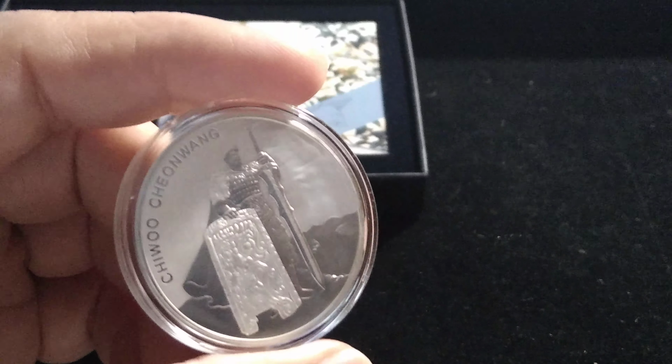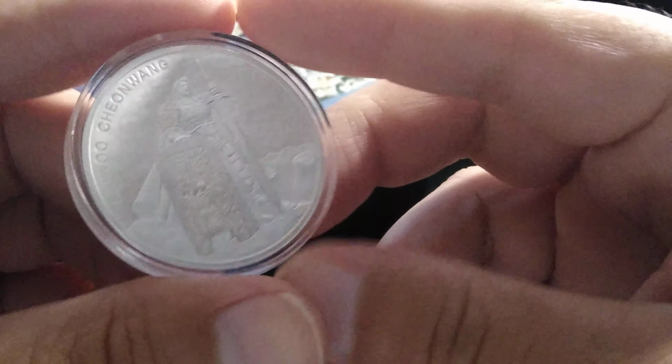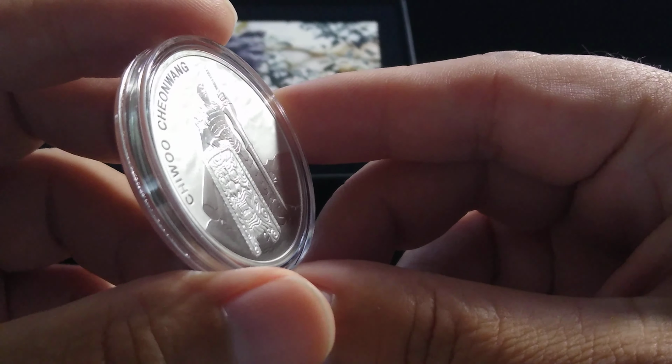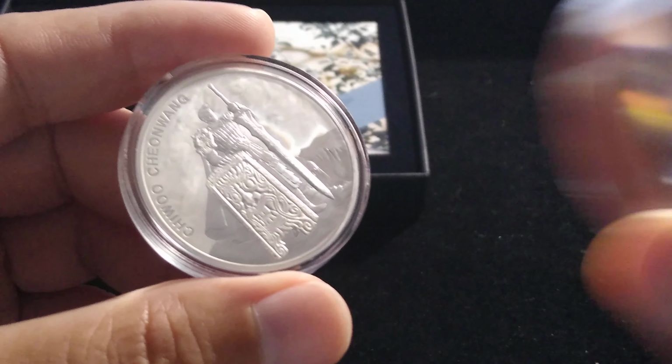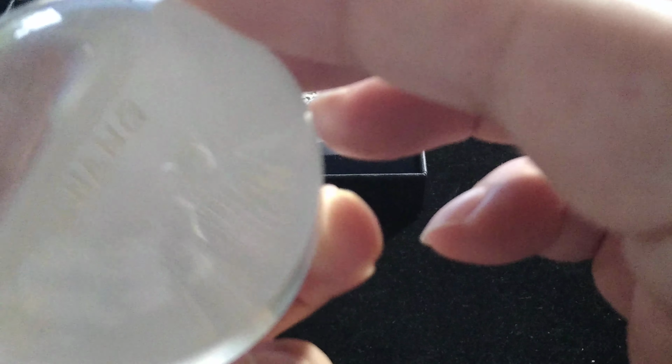Beautiful, beautiful coin. I really like the shield. The detail in this coin is beautiful. I mean, look at this. It's not giving me a good look. There we go. His face, look at the battle shield on his chest, the breastplate. The shield is a beautiful thing. There's detail like crazy in the sword, right?